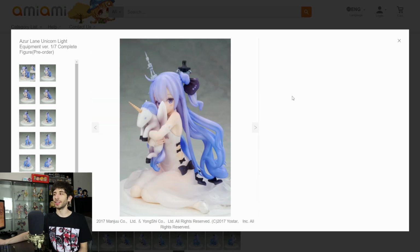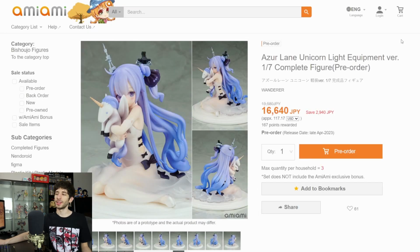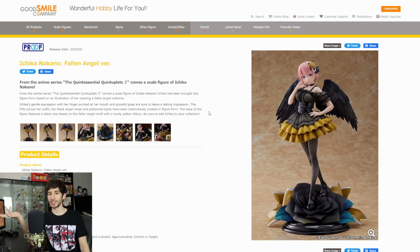I don't know, I do like it. It looks very innocent and adorable, but there's just something about that dress that is bothering me a little bit on this figure that I just can't get my mind off of, but I really don't think it's bad. It's fine. But what do you think? Am I wrong on this assumption? Let me know.